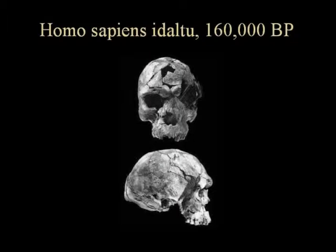And most recently, just discovered by Tim White and published last year, Homo sapiens idaltu. It looks like the best evidence we have now is that every single one of us from everywhere on the planet comes from a single population of hominids out of Africa. It's these guys, 160,000 years ago. That's the best evidence we have today. This incredible diversity of humans we have around the globe all evolved in this relatively short period of time, very rapid changes.